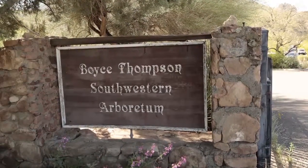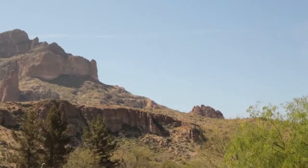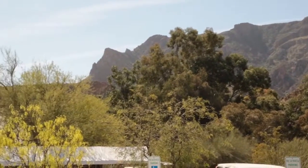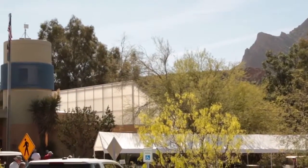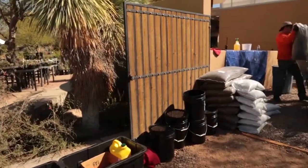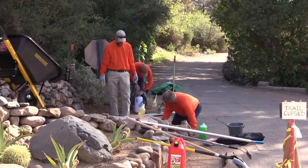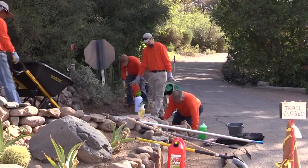Today we're at the Boyce Thompson Arboretum State Park, and what we're going to be doing here is applying Porous Pave to a few of their paths around the Arboretum. And they were having some issues with erosion around these particular areas. So that will be taken care of by the porosity of the product.